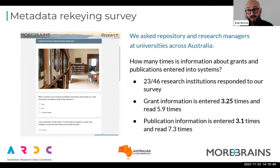And what we found is that about half of this effort is being put in by researchers who are manually putting this in, and the other half comes from administrators. So it really is split between professional services and professional researchers here. But grant information is typically manually entered into a system 3.25 times, and publications, just that basic citation information, is typically entered 3.1 times. Previous research cited on previous slides estimates that project descriptive information can be entered as many as 6 times. So those are the numbers we used for our analysis.